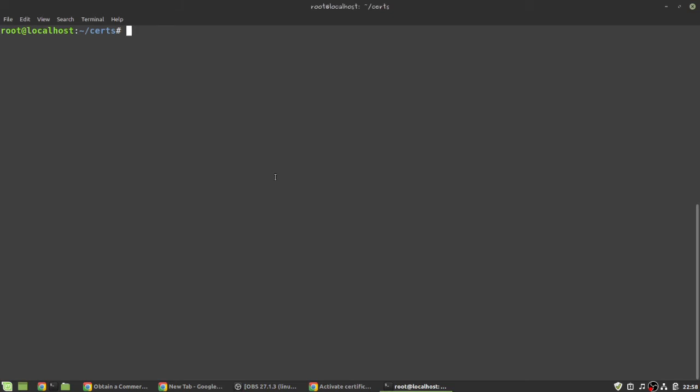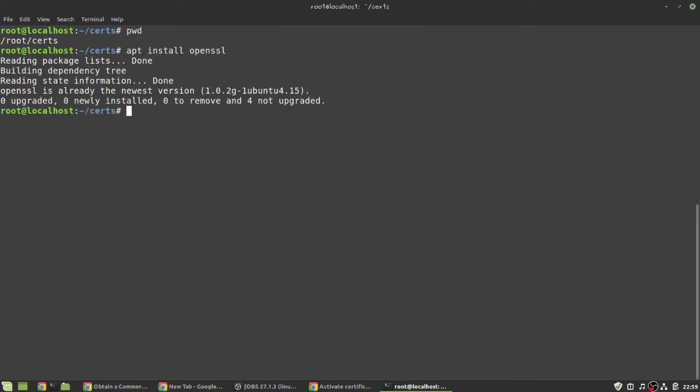Okay, so now I'm logged in on my web server through SSH. I'm logged in as root. I'm inside the search directory of the root home directory. You need OpenSSL installed, which you almost certainly already do if you have a web server, but if you don't, if you have a Debian-based Ubuntu system, then this is basically how you would install it.